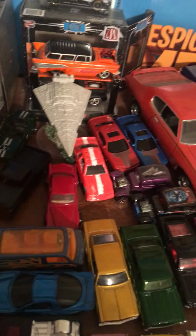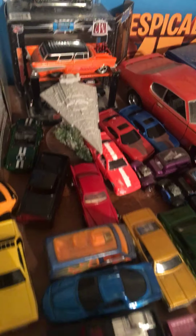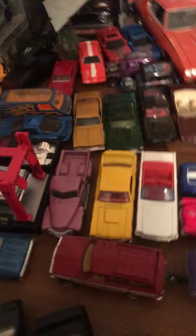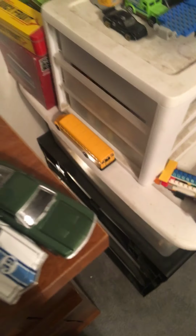Also, I'm somewhat of a Star Wars fan too, so I got an Imperial Star Destroyer. I got that from Barnes and Noble. And also some Star Wars vehicles there. And also something interesting here.